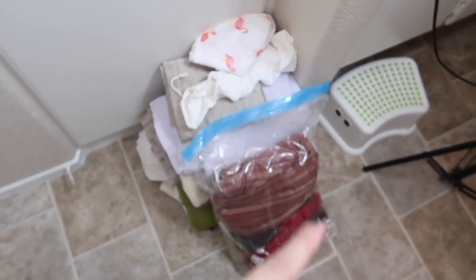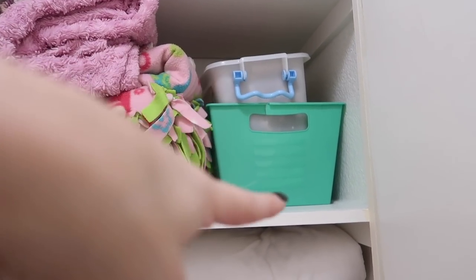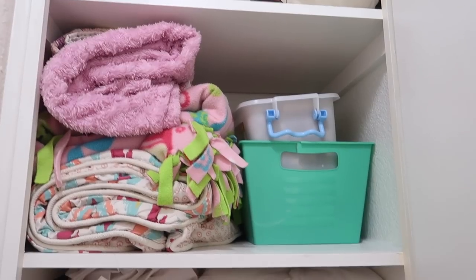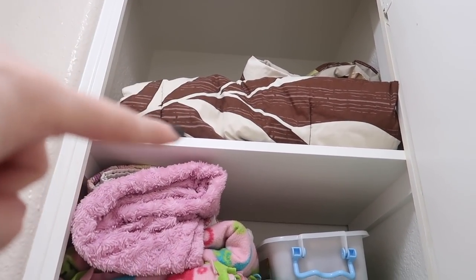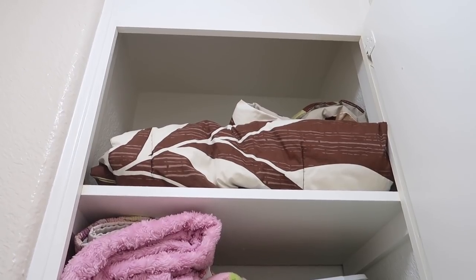Okay, so here's everything I'm gonna get rid of from this closet. And then I just put Fiona's blankets right here and I put the kids' train set right there, because it's one of those things we don't play with very often, but I still kinda wanna keep it. And then up here, I only have one blanket. So I'm wondering if I could pull that blanket down and put other toys up there that they don't play with that much. I don't know, we'll see.